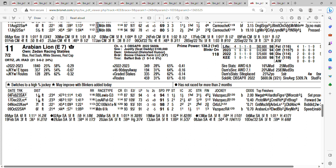Then he tried him in the Robert Lewis at Santa Anita. He was just 2-1 in that one. And he finished last again. He's taking his fair share of money at the windows, and he's been kind of a disappointment. I don't know if he doesn't want 2-turn races or if he just can't handle a bump up in class. But Irad is aboard, so maybe that may make a difference for him. I don't know. Got a couple nice workouts coming into this one. 7-2 on the 11 horse Arabian Lion.